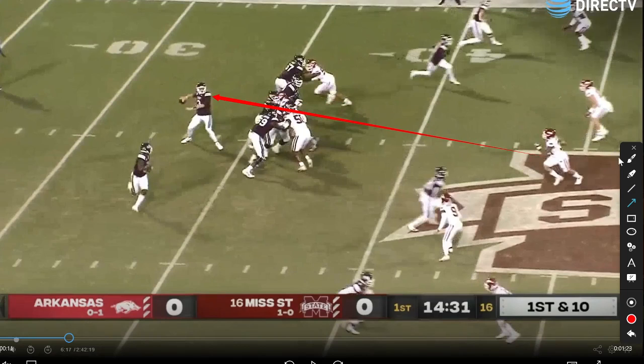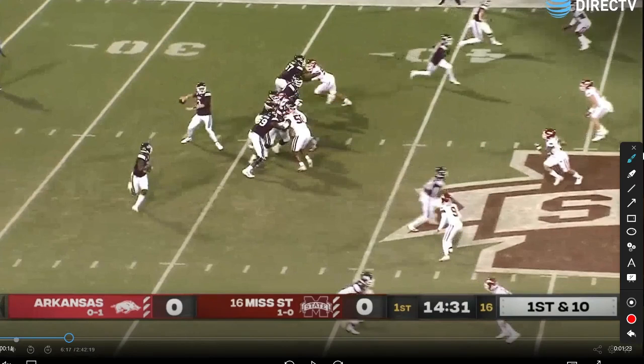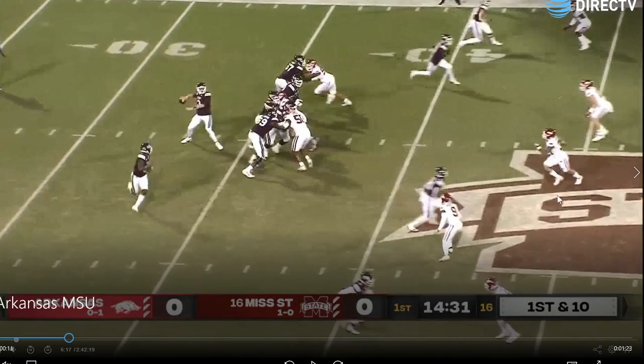Look at where his helmet is. On the quarterback. He's not looking here. He's feeling this guy. But if he's looking this way, he's driving this way. Look at this guy's forward lean. His shoulders are not back. He's reacting. That's what we need to do in zone coverage. We need to be eyes on quarterback.